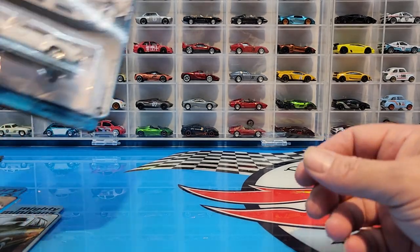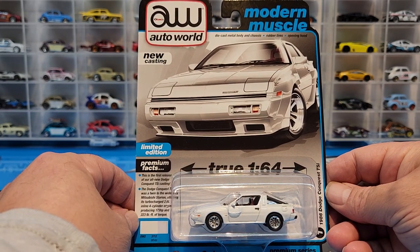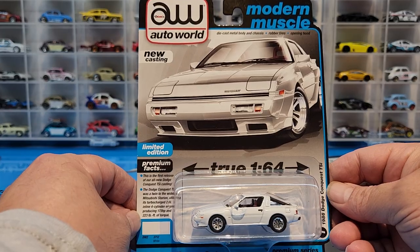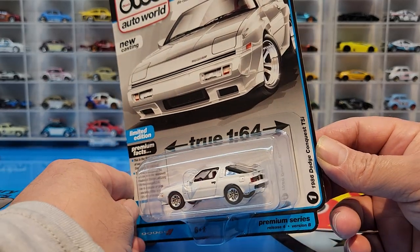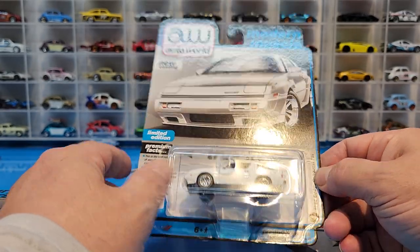Next on the list, another brand new casting, and it is the 1986 Dodge Conquest TSI. This one I did grab in white. Thought it was pretty awesome. Brand new casting, so I figured, I don't have this casting in my collection, so it'd be pretty awesome to add.